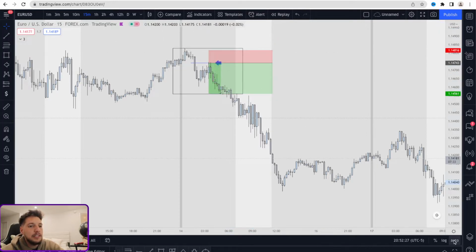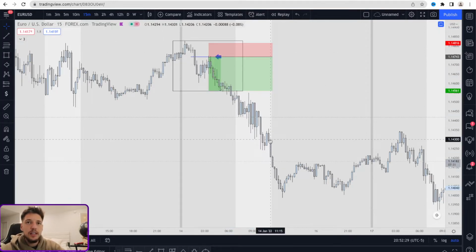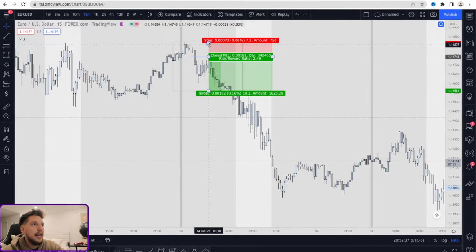One of the common mistakes that a lot of institutional traders do is that they want to perfect their entry as much as also they want to perfect their stop loss. Remember that your stop loss should be, at least a lot of people go ahead and do, is they go ahead and just put it right above the previous high.